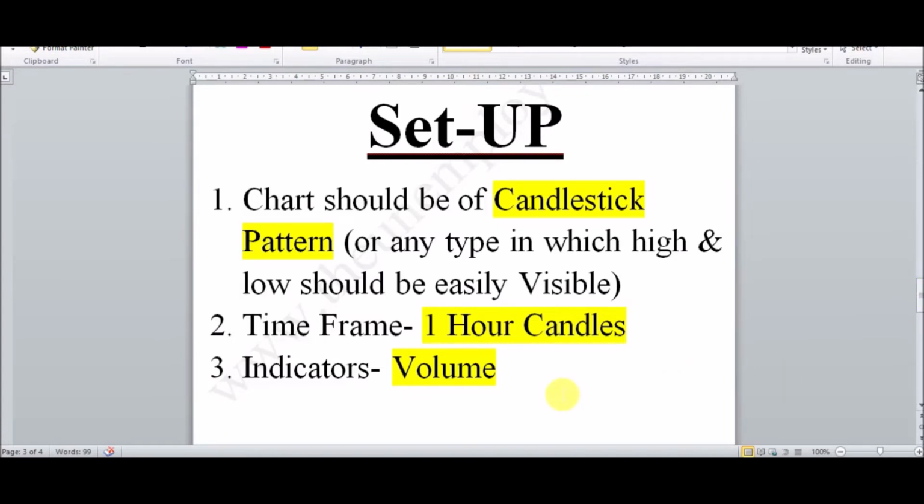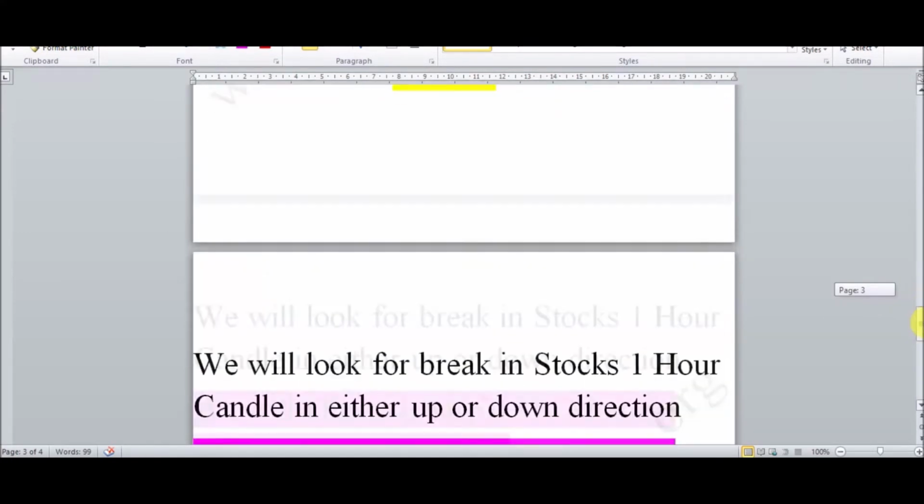The third thing is volume. In my previous videos I also said that we always have to look for volume, because that is the best indicator that you can get, rather than all others. I'll tell you how to use volume when we go through live examples.